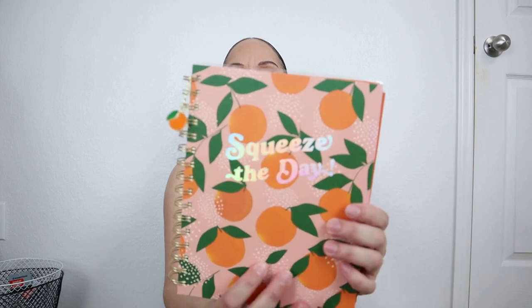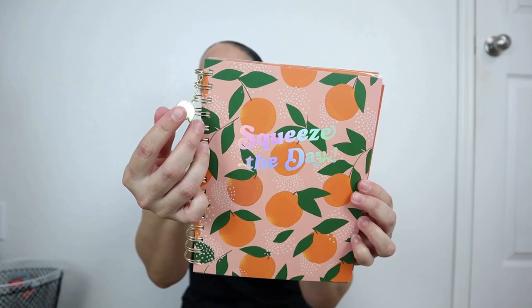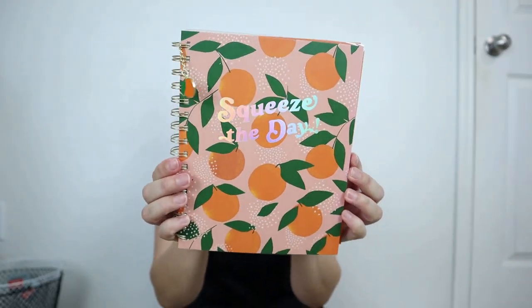My oldest said she's gonna use her phone, or she has something on her computer. But my youngest likes a paper planner like I do. So she found this one at Walmart that says Squeeze the Day, which is really, really cute. I do believe it was around $10, I remember. And it has a little charm on it. It's really, really cute. It's $10.